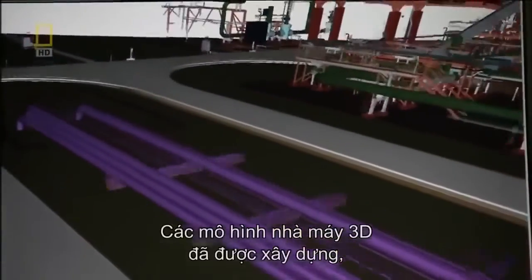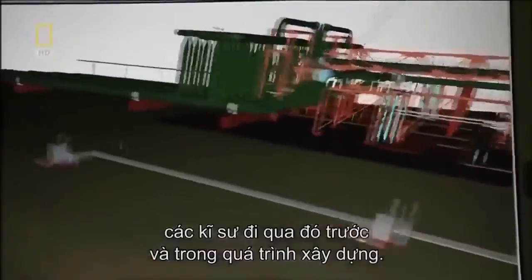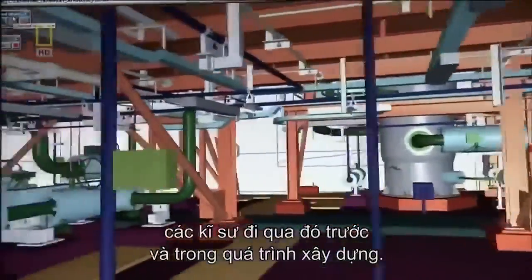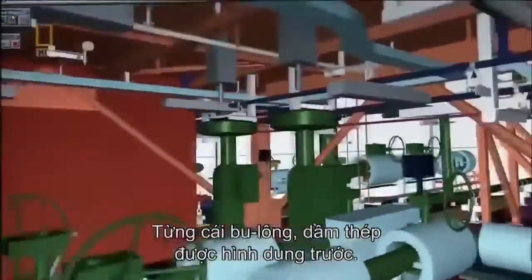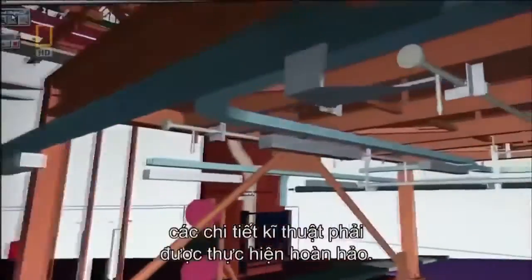Three-dimensional models of the plant have already been built, and the engineers can virtually walk through it before and during construction. Every bolt and I-beam of steel is pre-visualized. Because of the volatile gas, the specifications have to be executed perfectly.